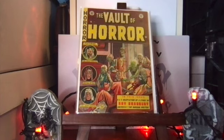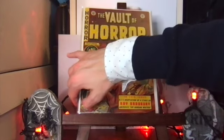But depending on the copy you get, it's definitely underrated, I think, when it comes to some of these Vault of Horror covers. Really love it. And let me just fix this up a little bit.